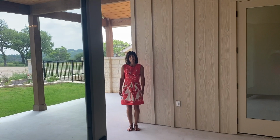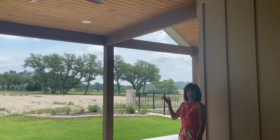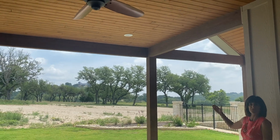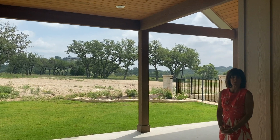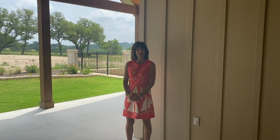The large back patio is covered. Lovely wood ceiling. And the yard overlooks the practice range. You even have views up to the clubhouse. Wonderful trees. And perfect exposure back here. No afternoon sun. You get the southeast breezes off the back patio.